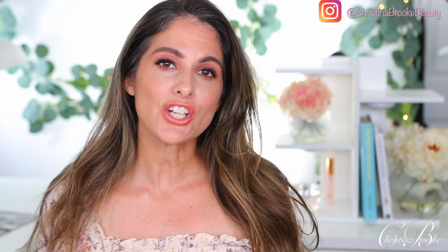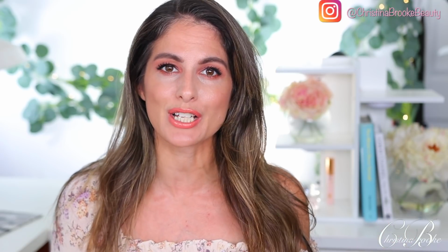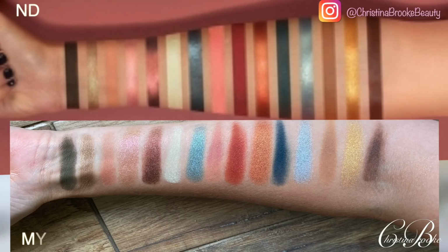Sometimes I find out palettes are exactly the same and I say, well, why am I gonna buy this? I already own it. At the time of filming this video, Natasha has not released her finger swatches. She always does these amazing Instagram videos that show so many colors that I feel like it just tells you exactly the colors in the palette. But at the time I'm filming this video, she hasn't done that swatch video yet. So I am going by her swatches that she released on her website, and let me show you guys my results. This is what I came up with.